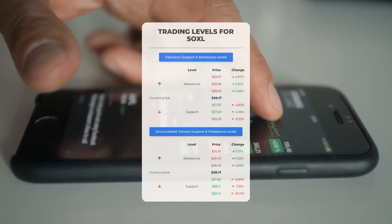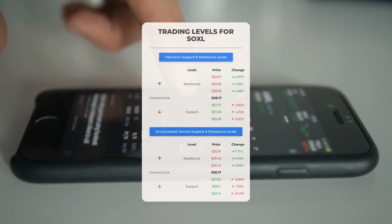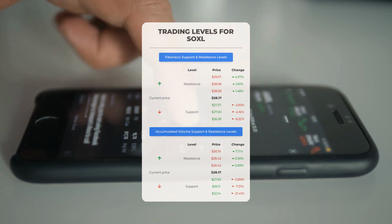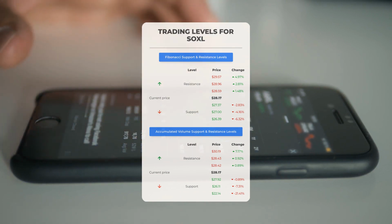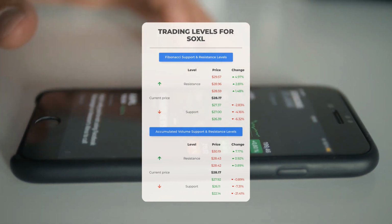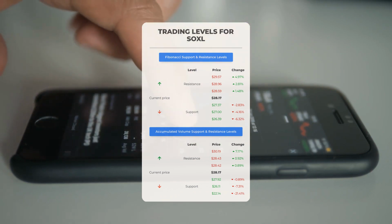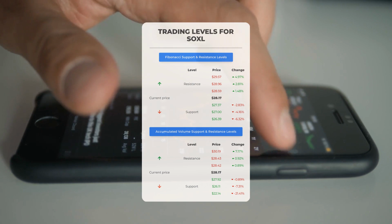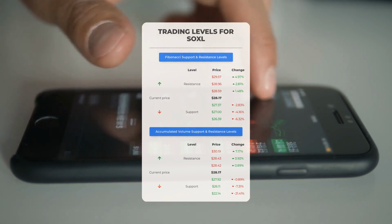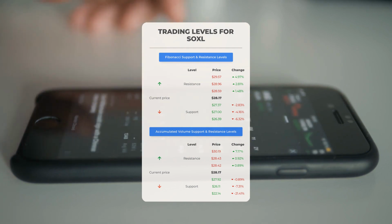Today, let's take a closer look at potential day trading levels for SOXL. If there's an upward trend, we can identify the first resistance level for SOXL at $28.42. For those who don't yet own any shares, it might be wise to wait for this level to be breached before entering a position. However, if you're already holding the stock, this could be a level worth considering for swing trading. On the other hand, if SOXL experiences a downward movement, it will encounter its first support level at $27.92.